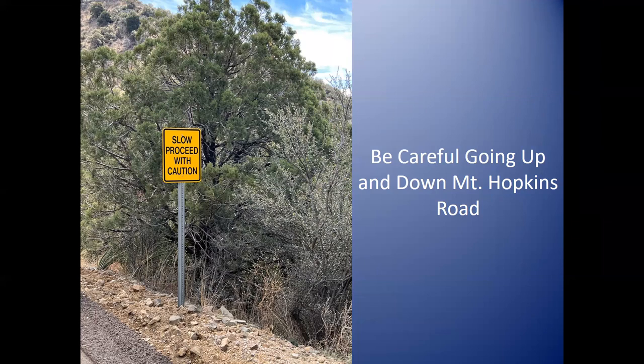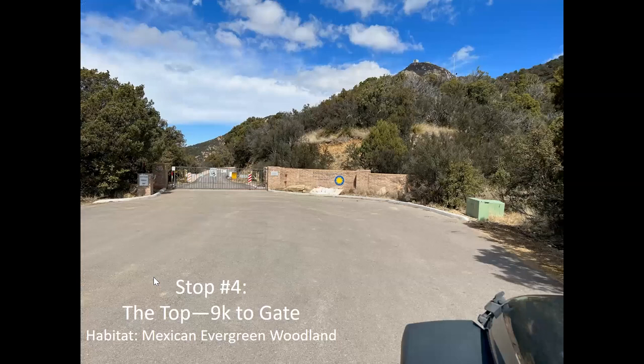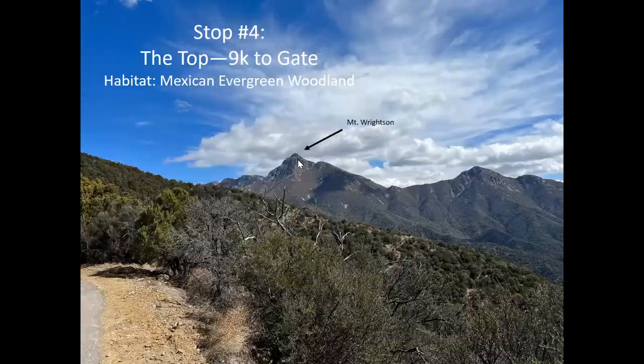But here, this is the top. And you can see here's Mount Wrightson. And so you can see how high we're up there. This is kind of like a Mexican evergreen. There aren't a lot of pine trees. There's a few pine trees, not too many. But it's mostly junipers and oaks. And there's some sycamores in there. Just that higher elevation type of evergreen trees, but not so many pines.